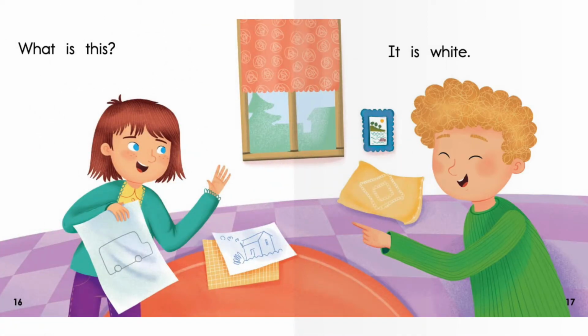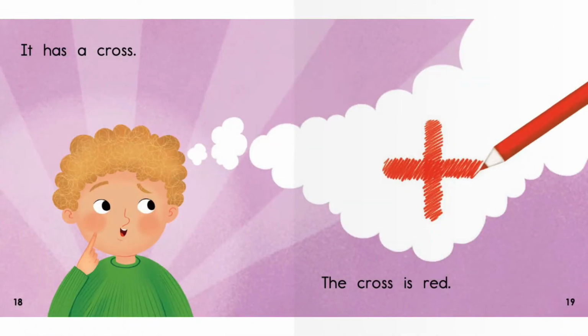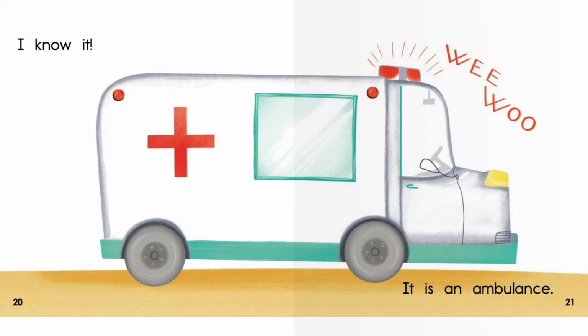What is this? It is white. It has a cross. The cross is red. I know it. It is an ambulance.